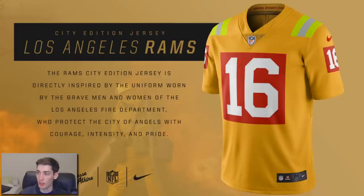All right. The Rams City Edition jersey is directly inspired by the uniform worn by the brave men and women of the Los Angeles Fire Department, who protect the City of Angels with courage, intensity, and pride. Now, I didn't really know what this was at first, but now that I see, of course, it's paying homage to the fire department, I like it a lot.